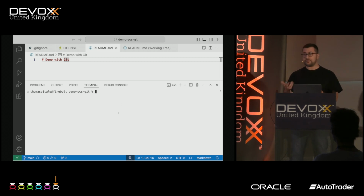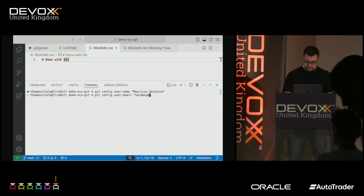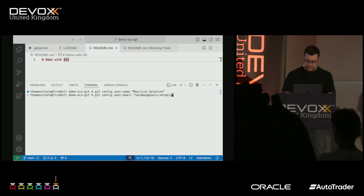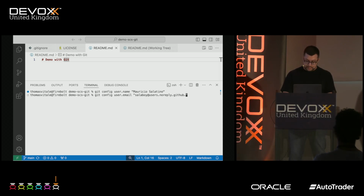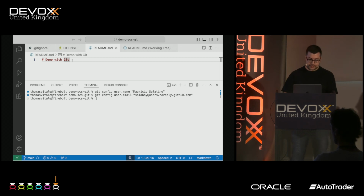And he would probably go through the same steps. So he would go through the same configuration, with his name, of course, and with his email. If I spell correctly, that's email. And then once again, users.noreply.github.com. And now Mauricio can also contribute to my repository, so I can make some changes.